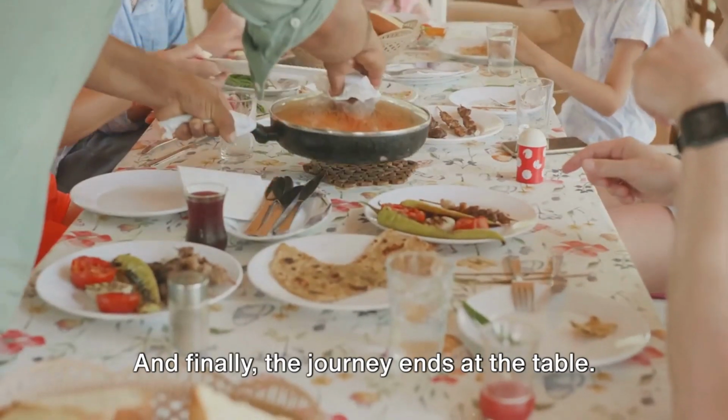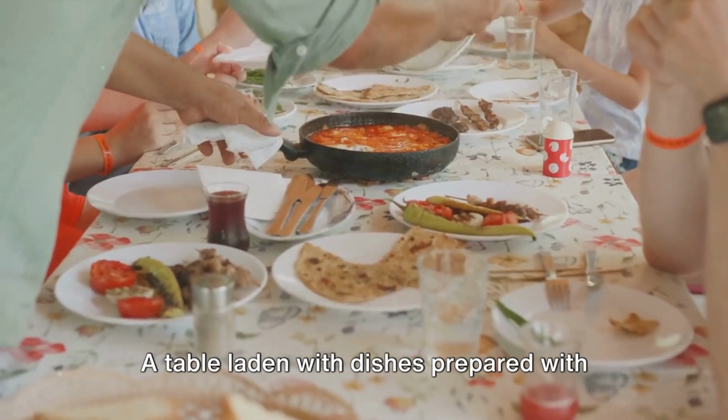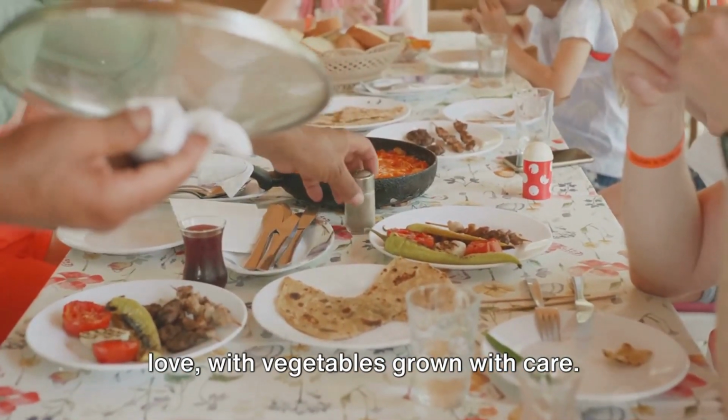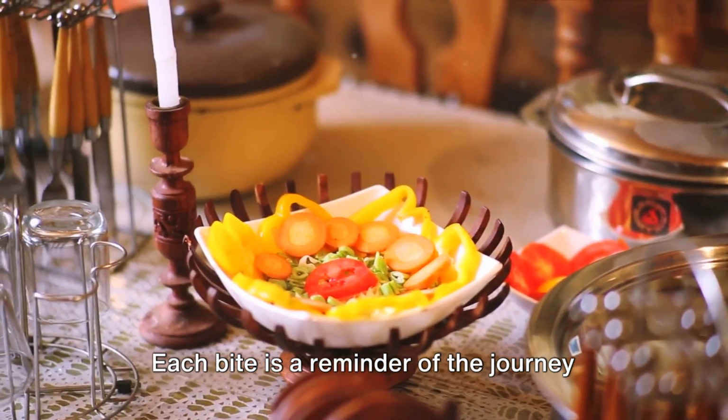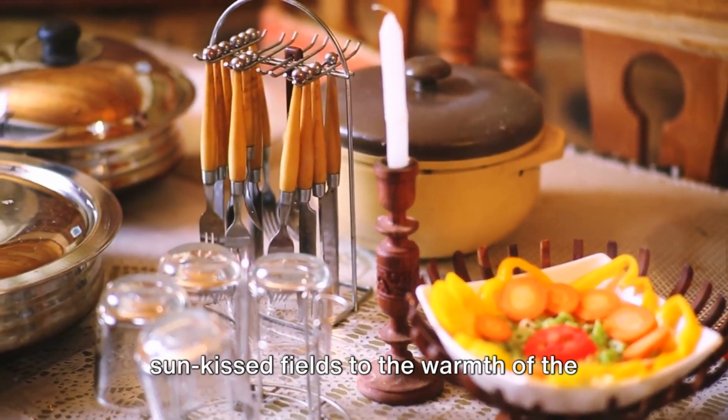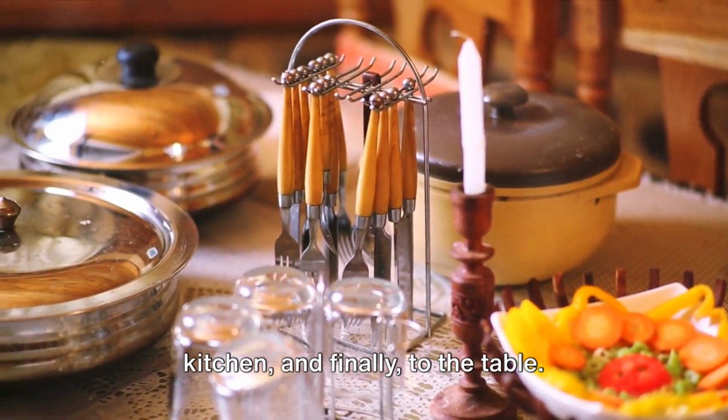And finally, the journey ends at the table. A table laden with dishes prepared with love, with vegetables grown with care. Each bite is a reminder of the journey these vegetables have made, from the sun-kissed fields to the warmth of the kitchen and finally, to the table.